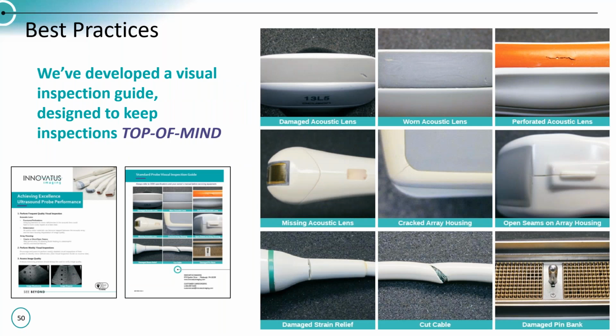So we've developed a visual inspection guide, and it is available on our website on the resources page. That is a guide that can be posted in areas where they do sonograms or where they do cleaning of probes to help end users identify, what are the telltale signs? What should I be looking for? Yes, I'm supposed to do a visual inspection, but what am I to look for?